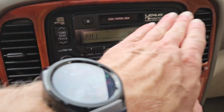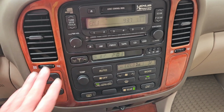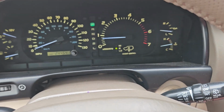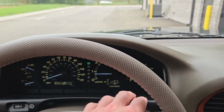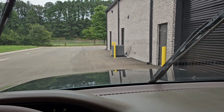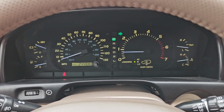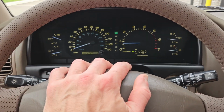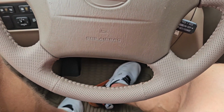But again, look how nice everything is, trim wood grain through here. Just great shape. Let's try these hazards. Oh yeah. Windshield wipers. Blinkers, we know they work. Horn works.